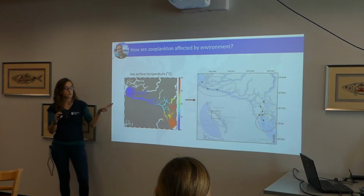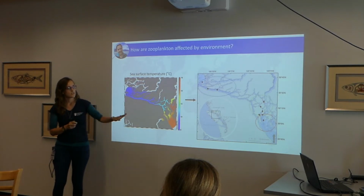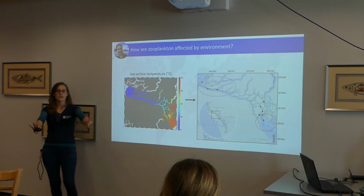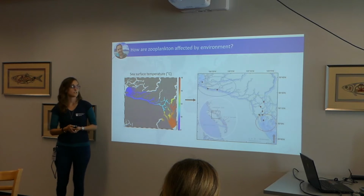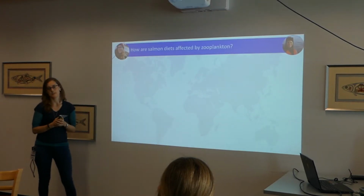And so the types of communities that she found were very, very different by these regions as well. Even though they're kind of close spatially, they're very, very different in the types of zooplankton that she found. And if the types of zooplankton are different, that means the food available for salmon is going to be different.